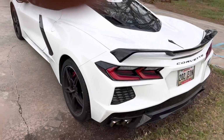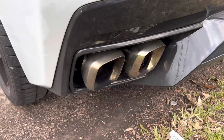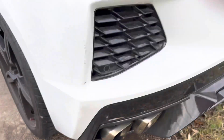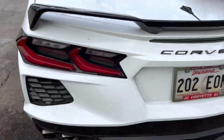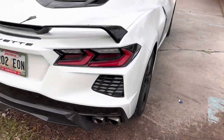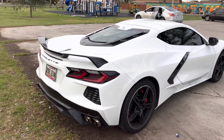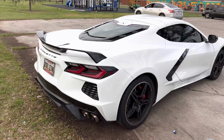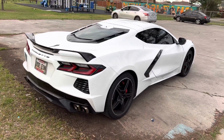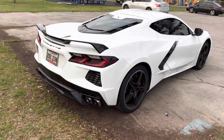And the third thing I love about the C8 Corvette, man, is the exhaust note. This is just idling. This is not revving the car or anything like that. It's pretty loud, pretty decent. I know some people like to put kits and stuff on it and change the exhaust note up, but I think it's perfect the way it is. I'm gonna give y'all some revs in a second. But I think when it idles, when I turn the car on out of my garage, man, it's super loud. I think I love the exhaust note a lot.